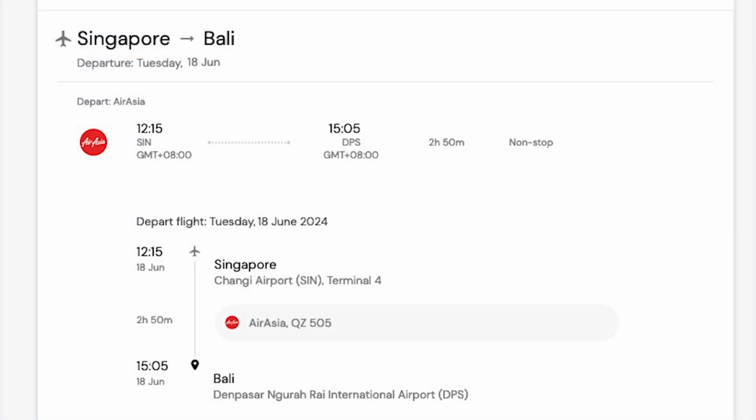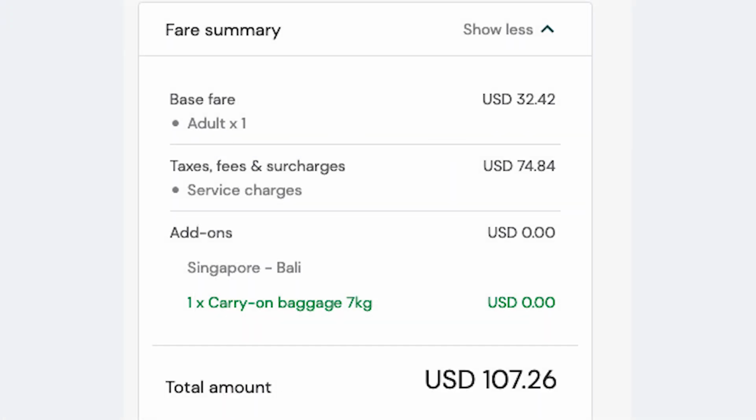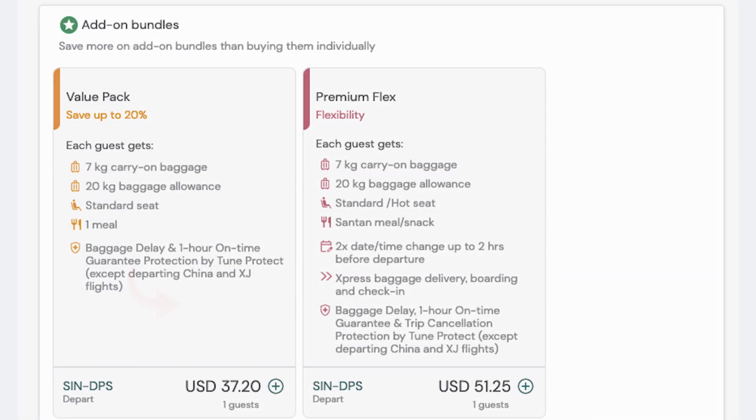that we selected. And when we show you the final price here, you'll notice that you're allowed one carry-on bag at 7 kilos. It's not really much, and sometimes they could be a little strict on the weight limits. And generally you'll have to pay more if you check your bags at the airport. But let's talk about some other baggage options you have.